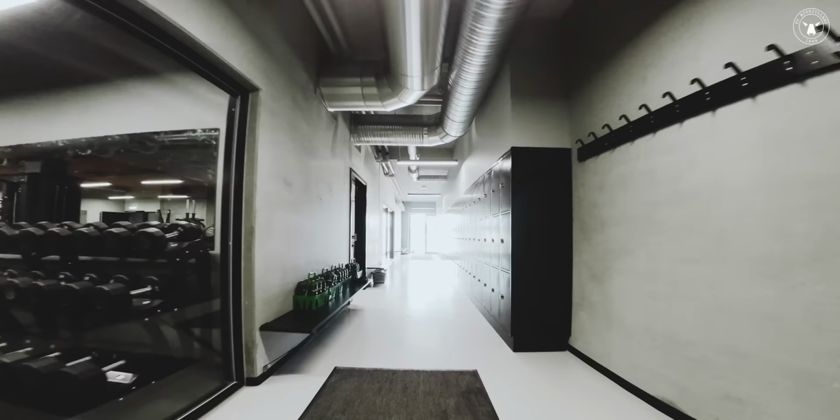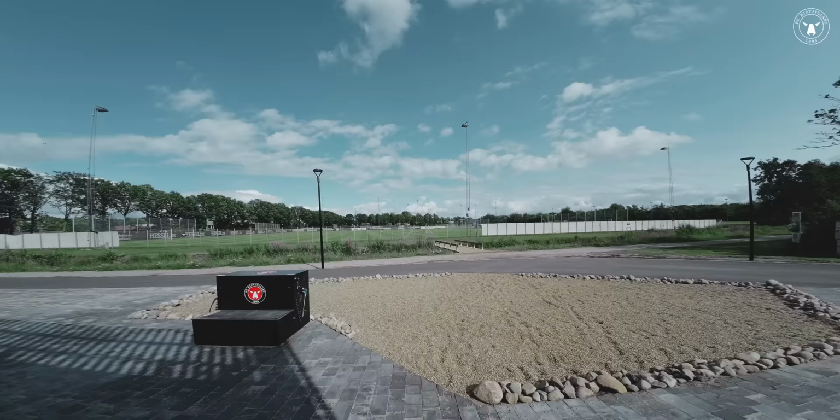Yeah, it looks nice. It smells like a new place. So, as you can see, it's pretty good. So now we're going on the way to the pitch.